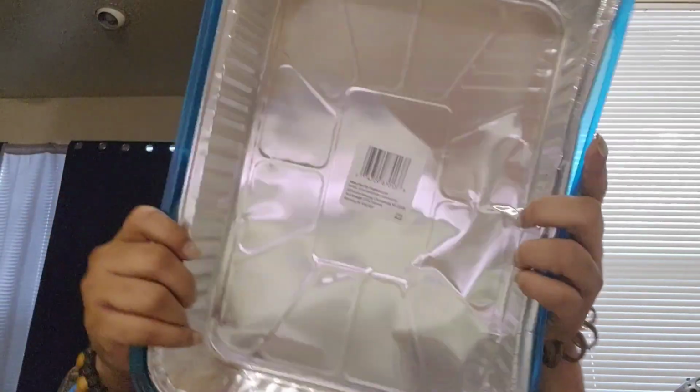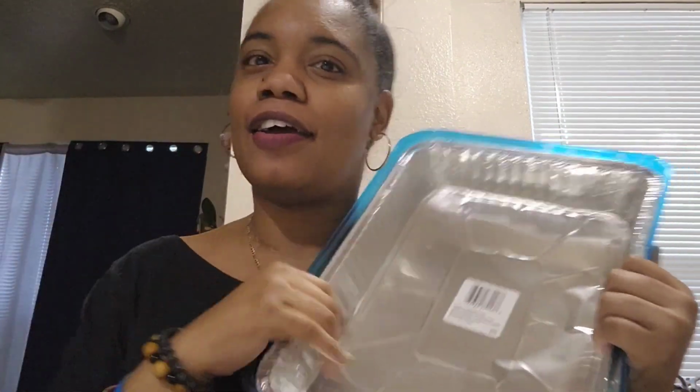Nine-inch graham cracker pie crust. Y'all, listen. I don't know what she's gonna make. I don't know. But I know that's something she needed, so I got that for her. You know what I'm saying?